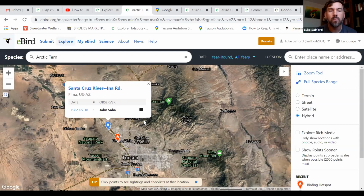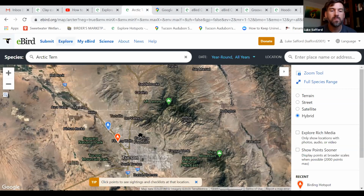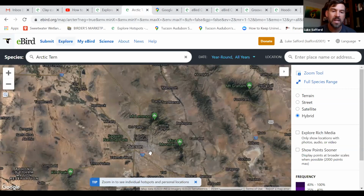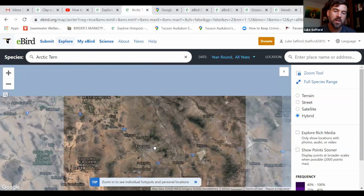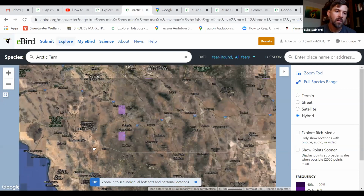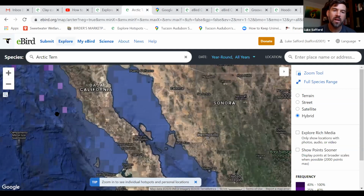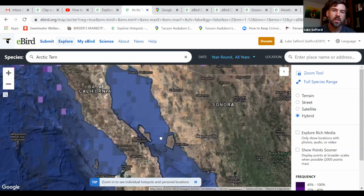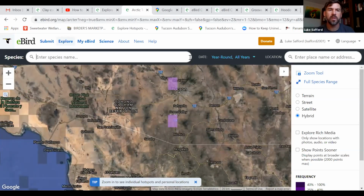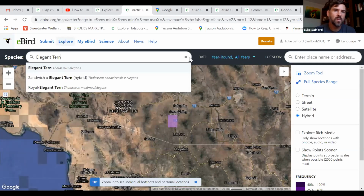And what some folks were talking about as far as why the Arctic Tern might have come through is that there must have been some sort of weather disturbance out here that kind of pushed it up. And about the same time frame, there were some American white pelicans seen, a huge flock of over 100. And another bird that showed up was an elegant tern.